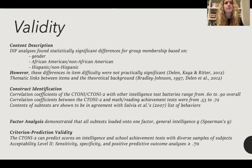There was a differential item functioning analysis that was done and actually found statistically significant differences based on group membership for certain examinees, especially when making comparisons based on gender, whether they identified as African American versus not, or Hispanic versus non-Hispanic. And despite the fact that these were statistically significant differences, they were not found to be practically significant, which is something I think we should take note of, and was a really interesting finding.